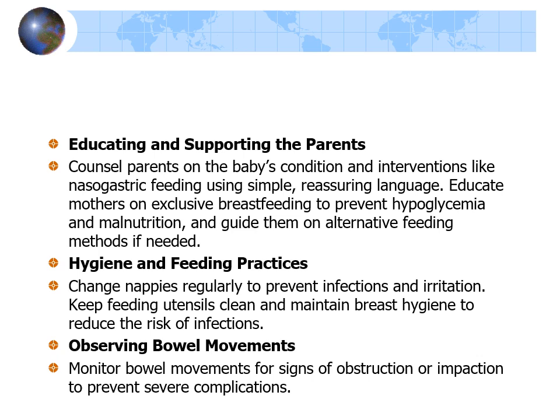You can also observe bowel movements. So you need to keep an eye on bowel movements to detect issues like intestinal obstruction or fecal impaction early. Prompt action can prevent severe complications.